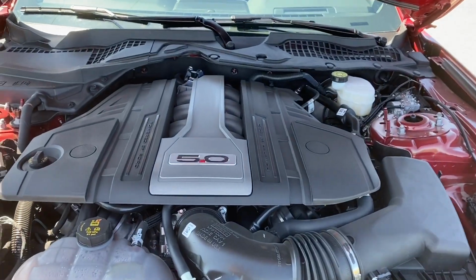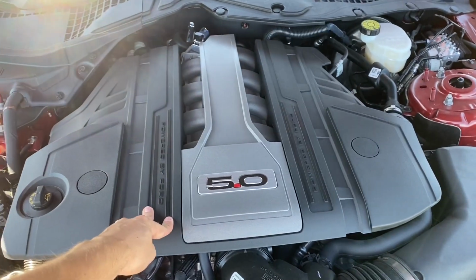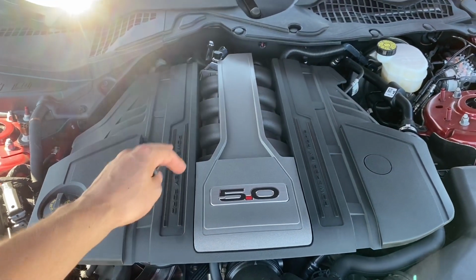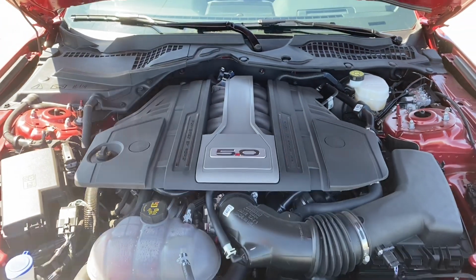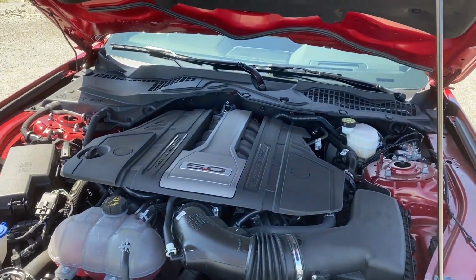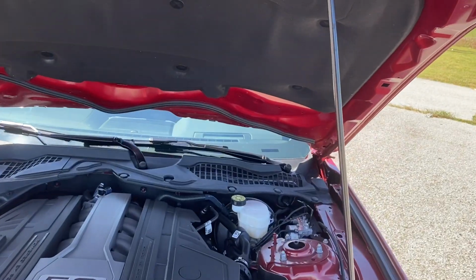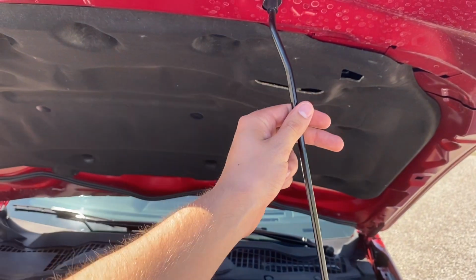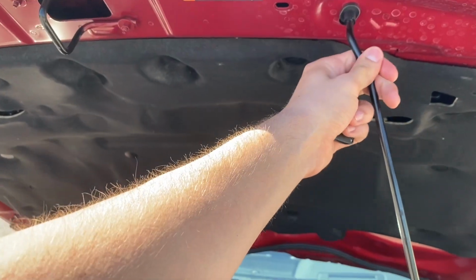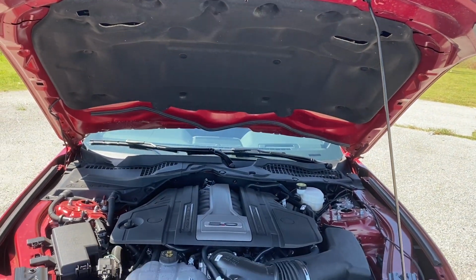Now we're looking at the sick, humongous, alien-looking 460 horsepower Coyote 5-liter engine with 420 pound-feet of torque. This is paired up to a 10-speed automatic, and this automatic is wicked fast. Something to note underneath the hood is that the strut that holds up the hood itself gets very hot. It does cool down quickly, but it is something to keep in mind.